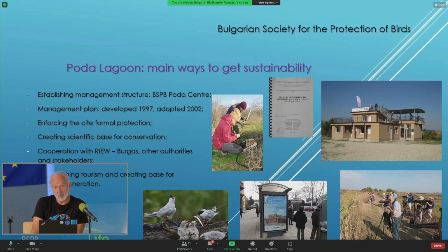And we are very happy to have, unlike in many cases in Bulgaria, very good cooperation with the state authority here in Burgas. This is the Regional Inspectorate of Environment and Water, which traditionally supports and helps our efforts to protect the area. And one of the first tools which we tried to implement was bird watching. We will see later how this happened.